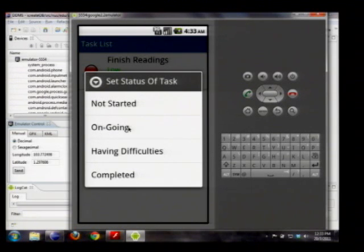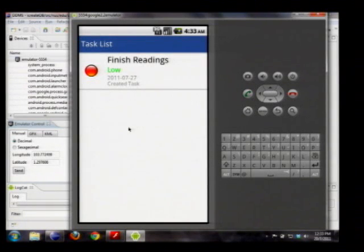So now if I click on ongoing, the status must change. We are using a free database server, so it takes a bit of time for it to change. Probably if we could enhance it with IVLE, the actual server, then it'll be much better. So it just changed to ongoing.